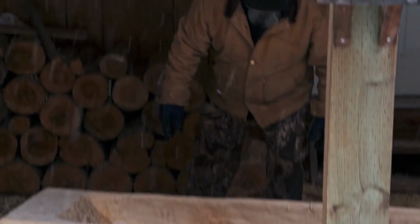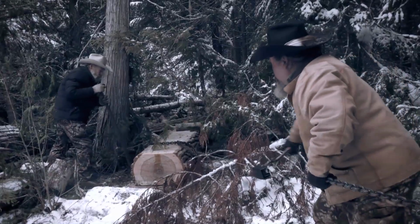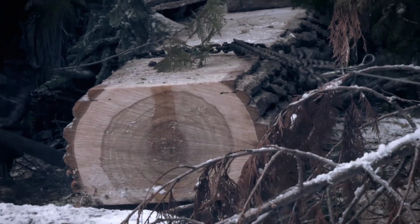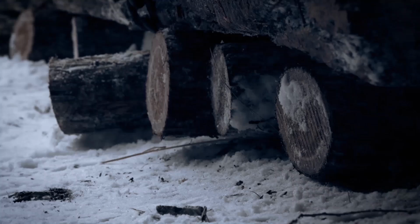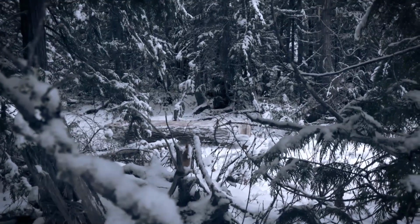So load it to trailer. It's going to be a challenge, that's for sure. Tom and Will devised a plan weeks ago to pull the heavy tree out of the forest. We learned a lot, so now we're going to move this by rolling it on these logs.